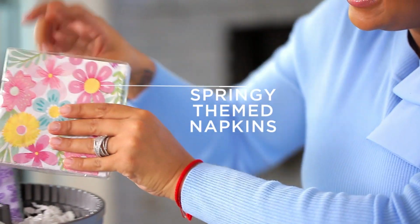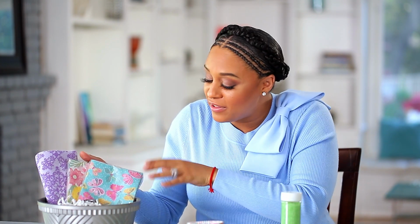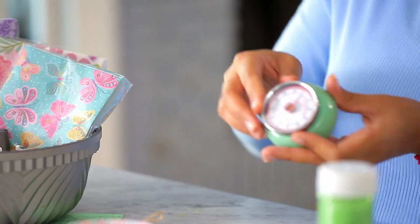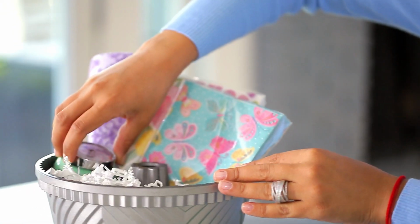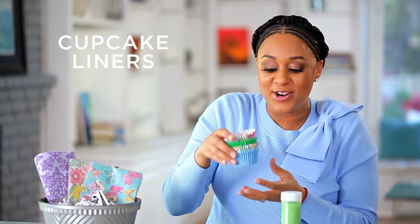I'm gonna add some springy themed napkins with some butterflies. I love butterflies too. Purple's my favorite color and I love butterflies. I actually have a little butterfly tattoo, pink and purple. Very springy. And then I'm gonna add this really cute timer. Just kind of place you right there. I'm gonna add some measuring spoons, some cupcake liners.